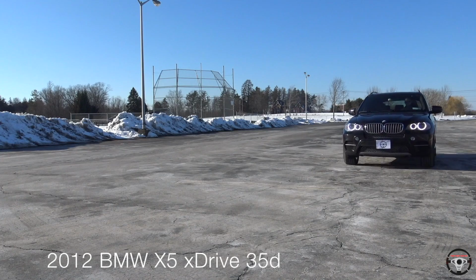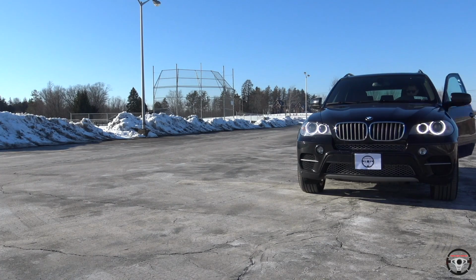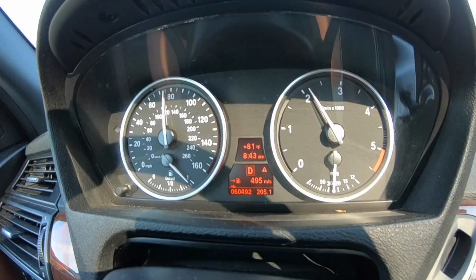So today I'm in my BMW X5, and we are going to the dealership for our 60,000 mile service because we just recently passed 60,000 miles. Now, as part of the service, we are going to get the oil change. We're going to get the DEF fluid topped off, which has been telling me that the engine will not start after the next 750 or so miles if we don't get that topped off. So we're going to do that as well.